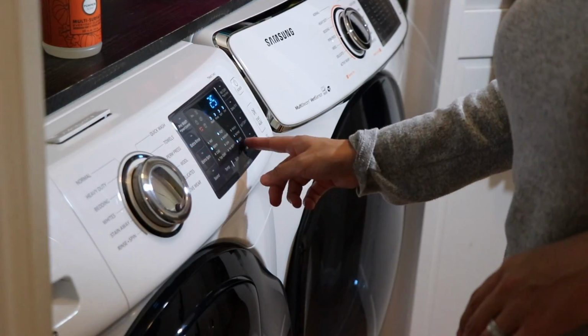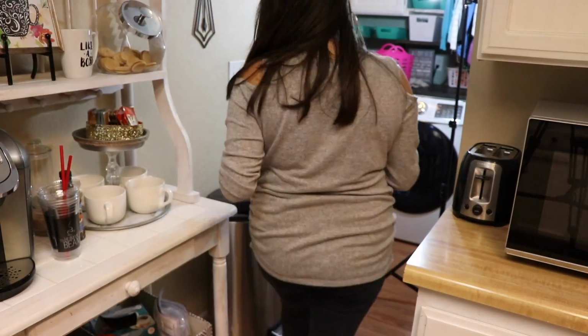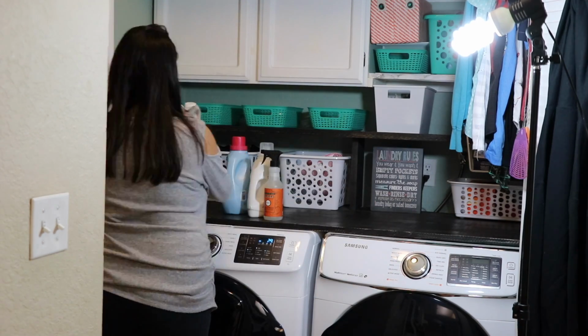However, I do Milani's laundry separately from everybody else's just because I don't want everything else that we have on our clothes to get mixed with hers. So hers goes in separately.